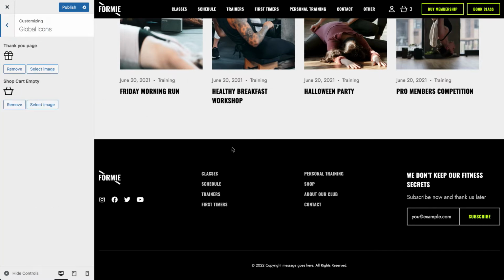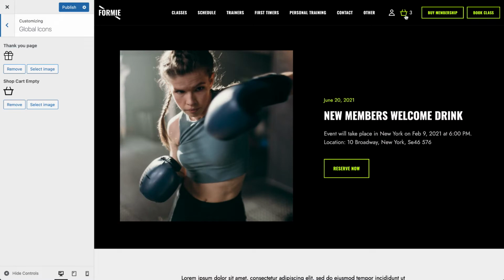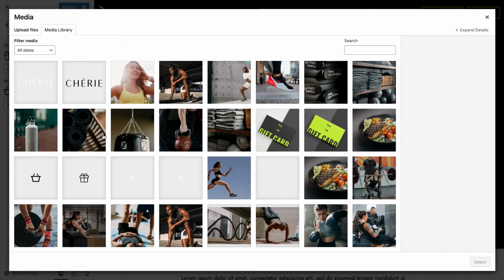We have global icons. So this is a global icon, the shopping cart. And also we have a global icon on the thank you page, which appears when a user buys a product, and there is a success screen with this icon. It can be changed right here. Simply click on the select image button and upload your icon. Again, I highly recommend you upload icons in SVG.